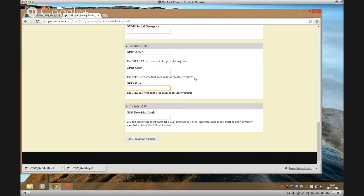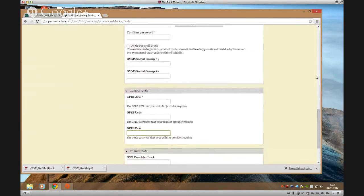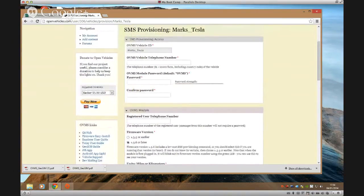All right. So once you've filled this all in, you can click SMS provision, and it will send a text message to your SIM card in your car. Which presumably by this point you've actually plugged in. Is that the best way of doing it? Go out and plug it into your car. And then if everything works, what happens next? If everything works, the module will come online, connect to the server, and be available for you to use.